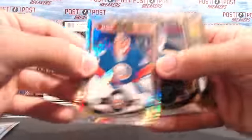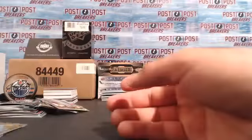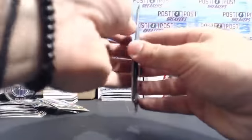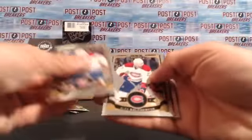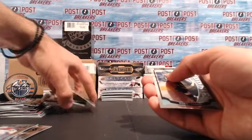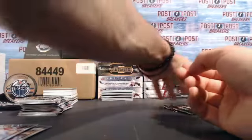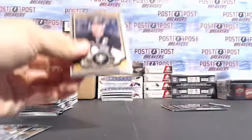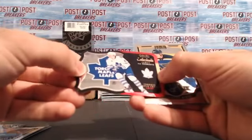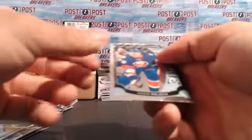Jaroslav Halak, parallel, base parallel. Real shiny right there. Tyler Seguin, another one of those shiny parallels for the Stars, Seguin. And a Robby Fabbri rookie for the Blues. For the Leafs, James van Riemsdyk, team logos. For the Leafs. Rookie Adam Pelech for the Islanders.